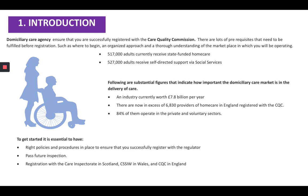So now we see that you do need to set up as a domiciliary care agency, and you will need to have it registered with CQC. So essential things to have in place are the right policies and procedures, get ready to pass inspections, and be registered.